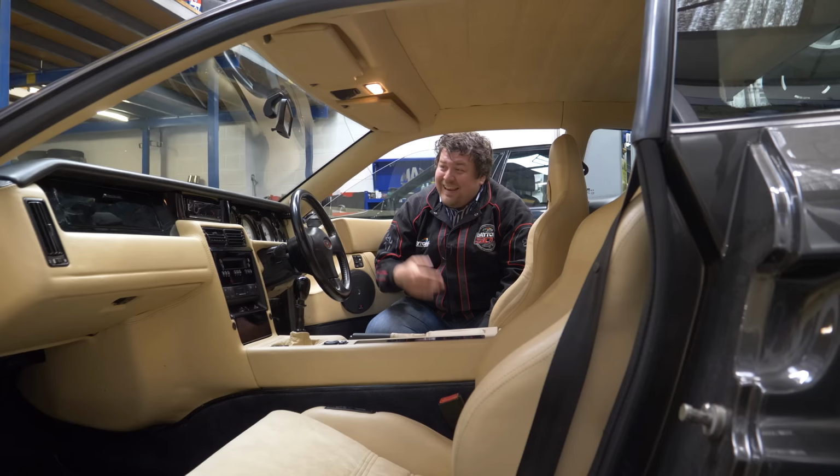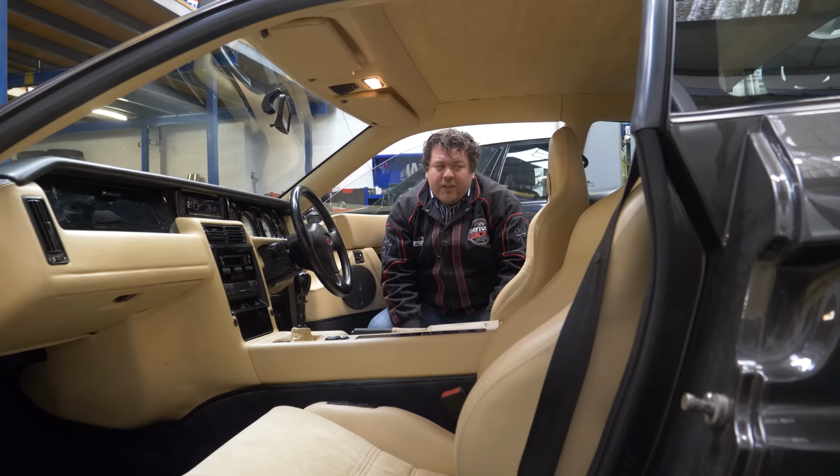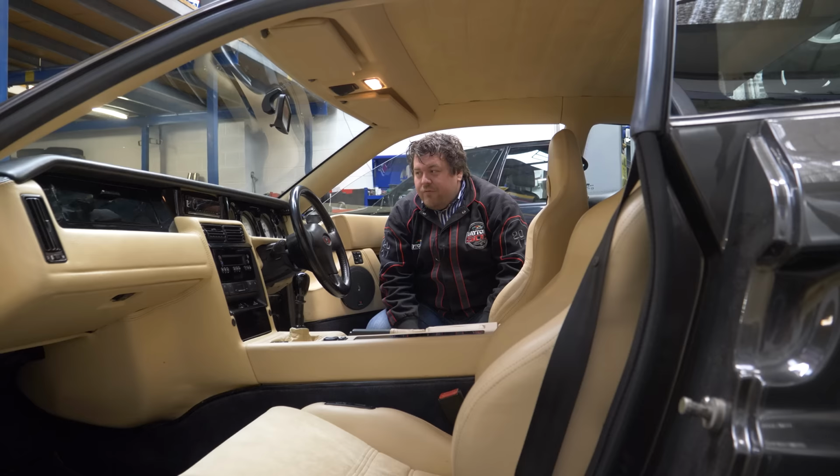The view out is pretty decent, although you can't really see anything in the bonnet, which is a great shame. And you've got these lovely old-school video dials, which do give you that same sort of sense of occasion that you'd get from driving an old Lotus. Now, I guess if you drove some of these kind of older cars first time round, there's nothing that special about them, but for me, it kind of marks it out as being something just a little bit different.